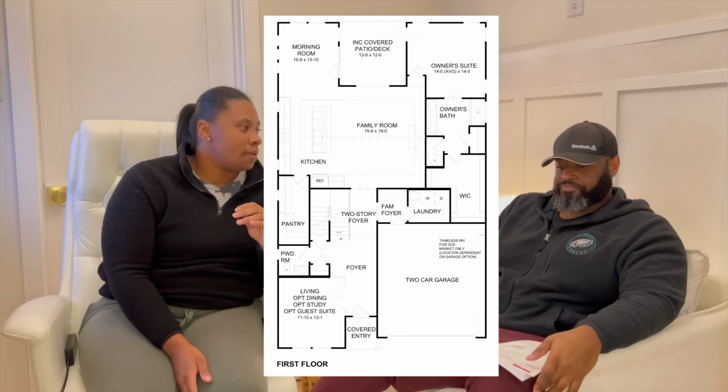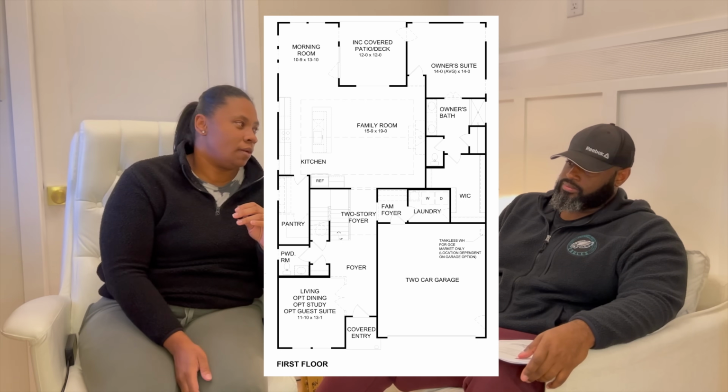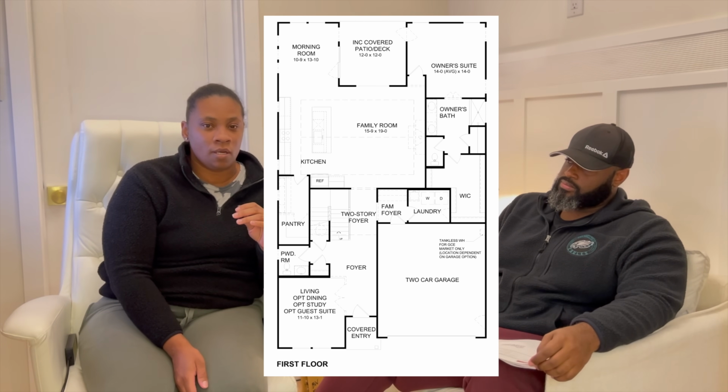We plan on putting beams in there, which is a project my husband will complete. I'm scared of heights, so I ain't getting up there. So I think that'll be beautiful. Our kitchen we splurged on. So the upgrades that we did do was the kitchen.